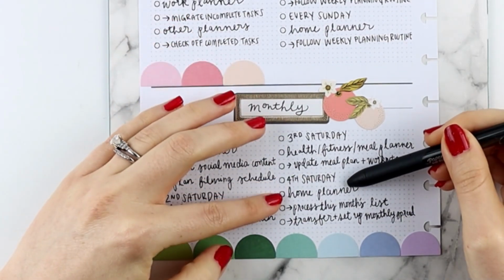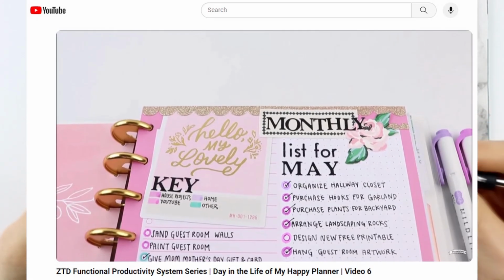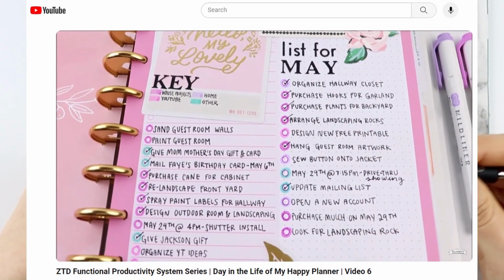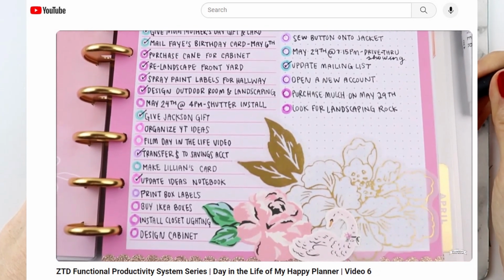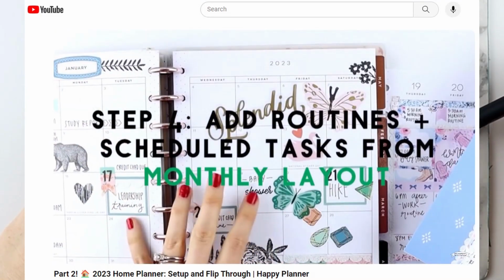On the fourth Saturday is when I process this month's list, meaning that the tasks that didn't get done get migrated to either a future month or they get moved to the someday maybe list or they just get deleted or delegated to someone else. And then I also set up the monthly spread and I transfer any scheduled items into the monthly spread.